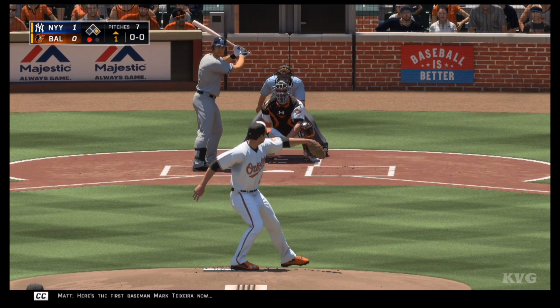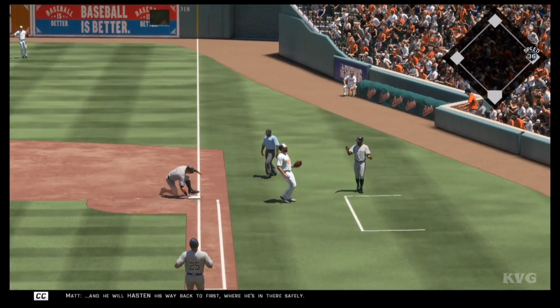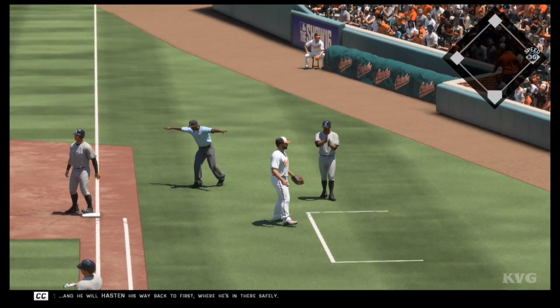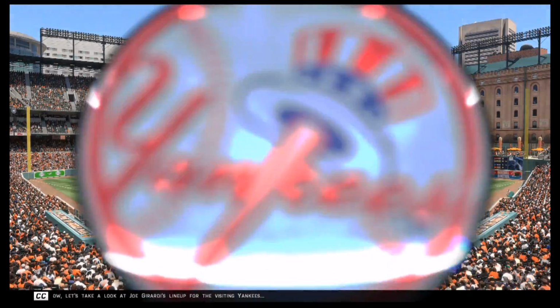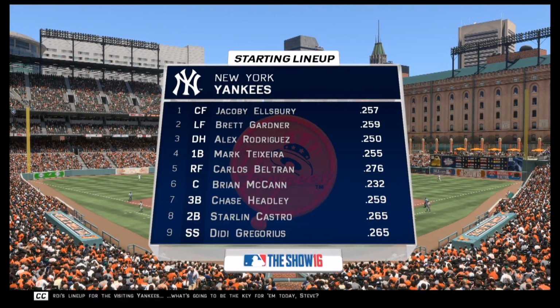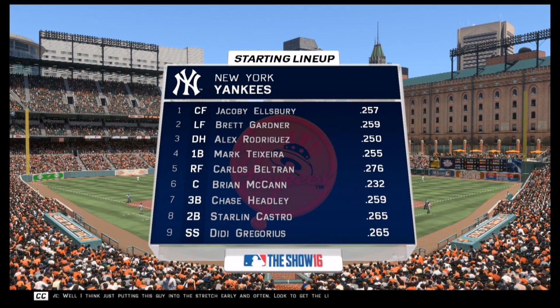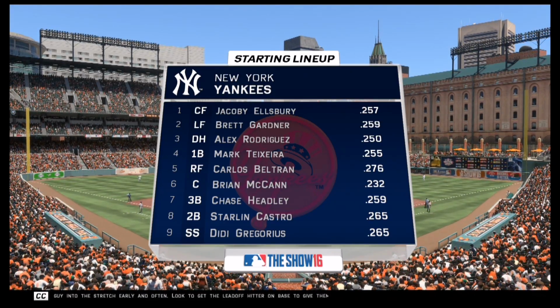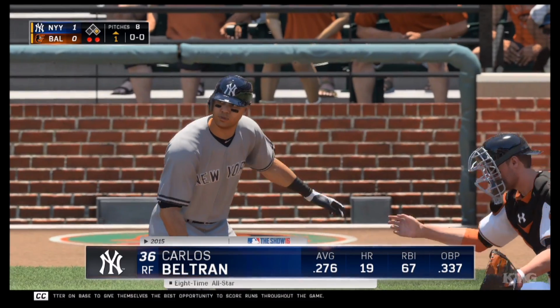Here's the first baseman, Mark Teixeira, now. Hit sharply toward the right side. And he will hasten his way back to first, where he's in there safely. So now let's take a look at Joe Girardi's lineup for the visiting Yankees. What's going to be the key for him today, Steve? Well, I think just putting this guy into the stretch early and often. Look to get the leadoff hitter on base to give themselves the best opportunity to score runs throughout the game.